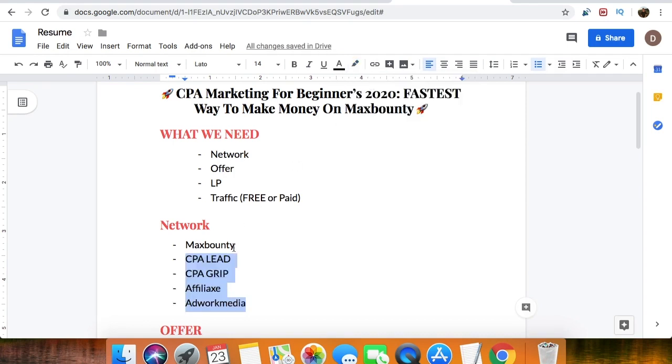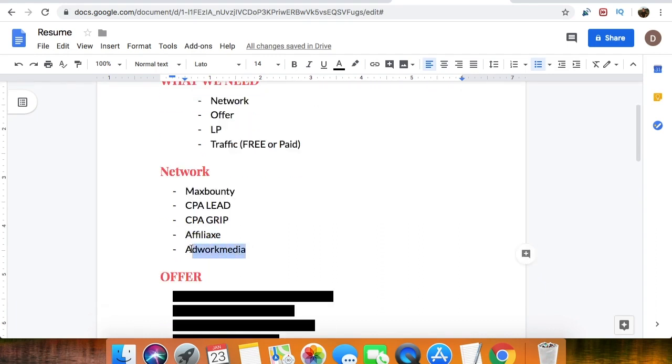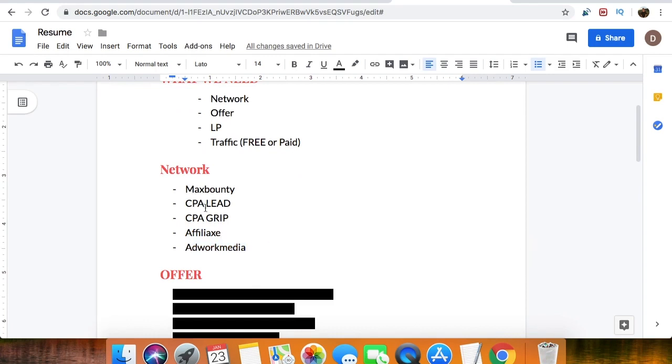And these are some alternatives to that. One of them is CPA Lead, which is one of my favorites as well. CPA Grip, Affiliates. This is underrated, but it has many offers, and I am sure that they're going to accept you as a beginner. Obviously AdWork Media, this is the network I started off with. So these are my top 5 affiliate networks. If you don't have a Maxbounty account, don't worry guys, you can just sign up to these. There are plenty of offers inside these networks as well.